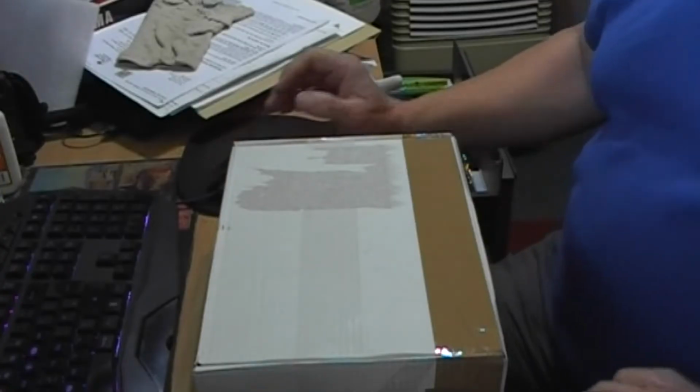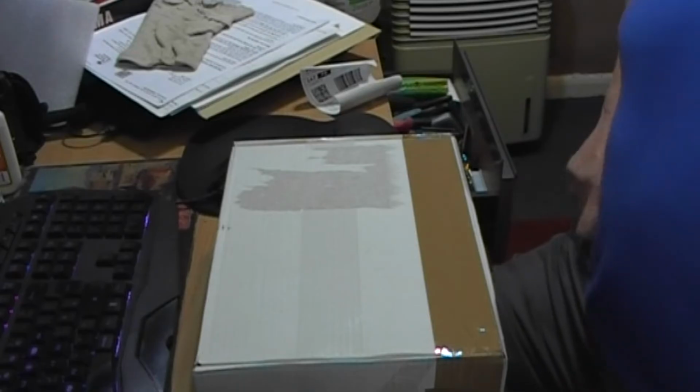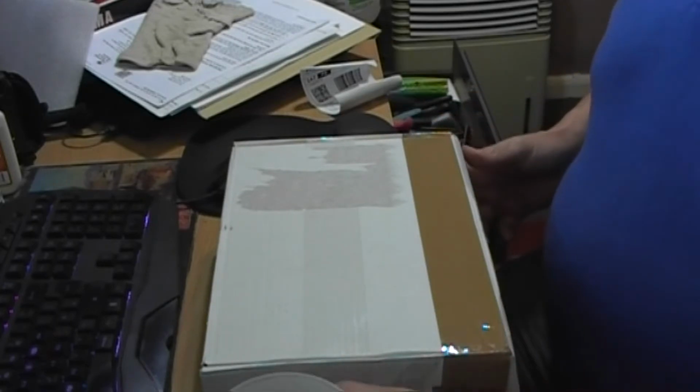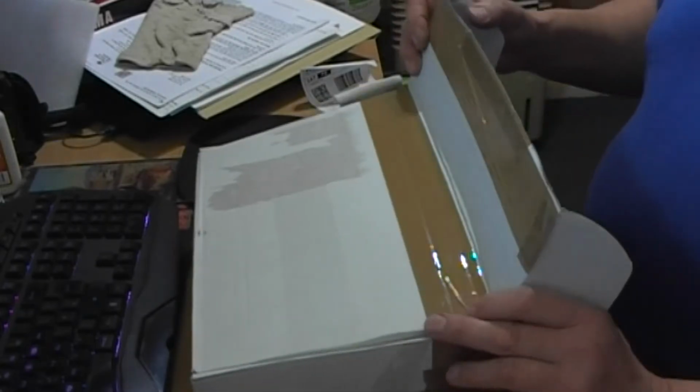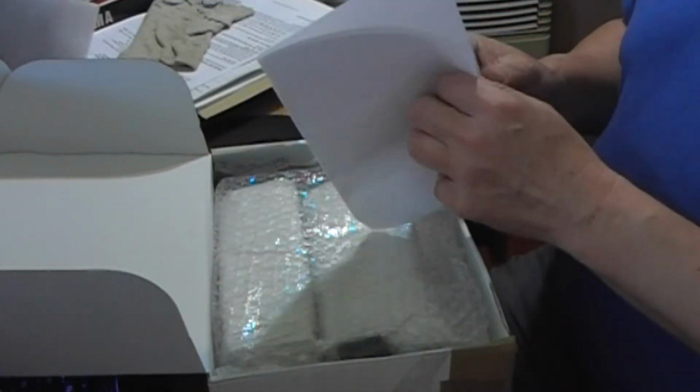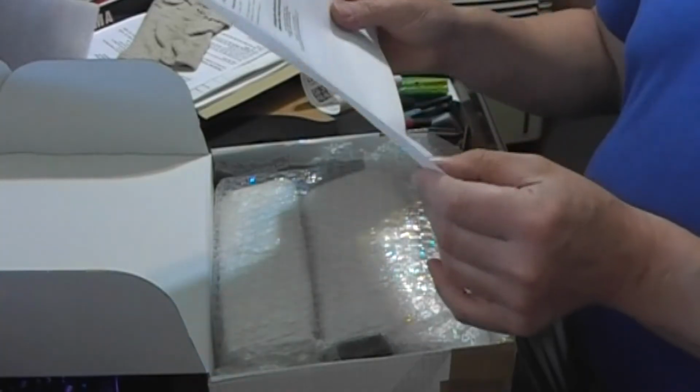Well, this is a bit of a mystery one, because the return address on the label doesn't match up with anything I've got floating around eBay land. So it could be anything. It's two or something by the looks of it. Oh no, multiple.